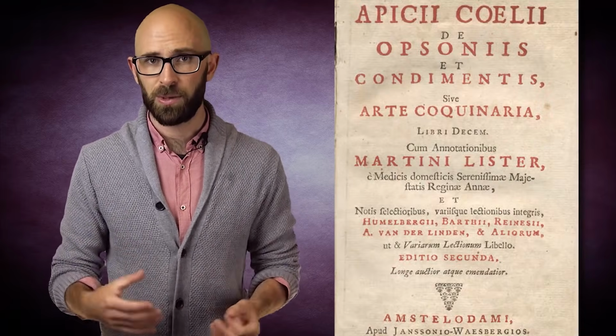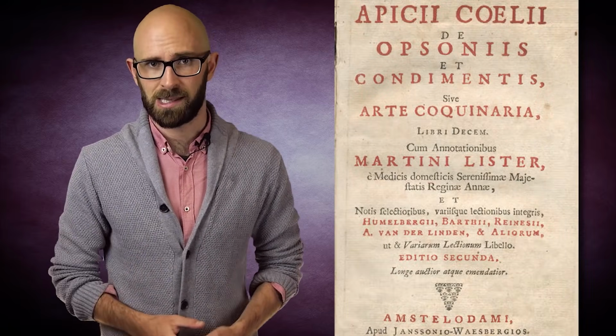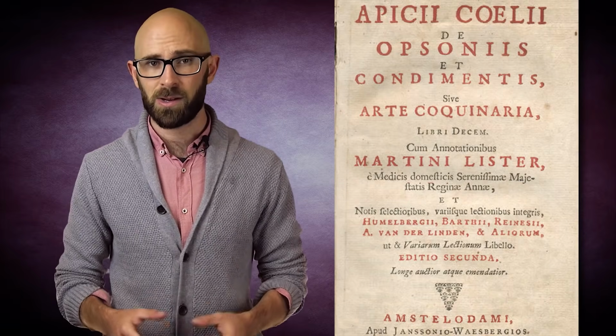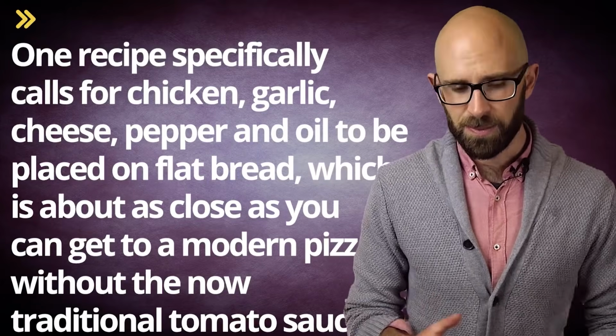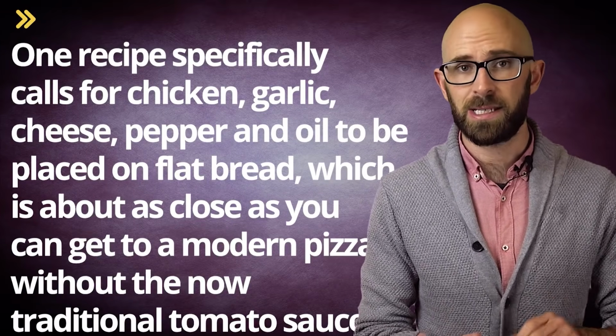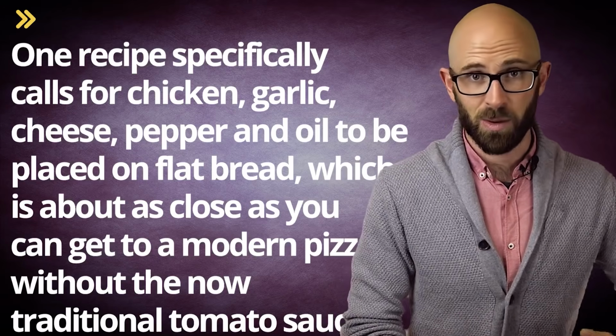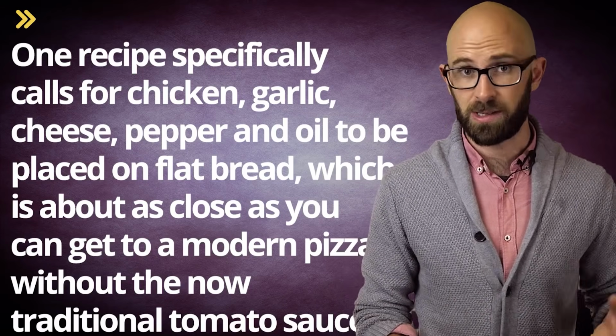As for pizza recipes, around this time, we're actually lucky enough to have a cookbook of Marcus Gavius Apicius. It contains several recipes that instruct the cook to put various ingredients on a flat bread base. One recipe specifically calls for chicken, garlic, cheese, pepper, and oil to be placed on flat bread, which is about as close as you can get to a modern pizza without the now traditional tomato sauce.